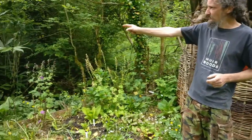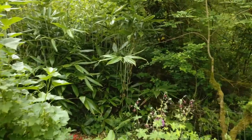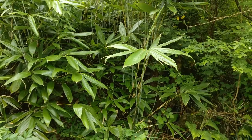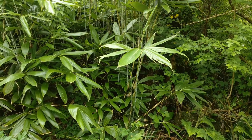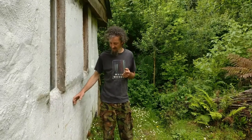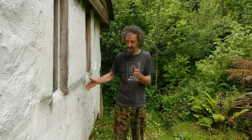The bamboo that we use is this bamboo over here. You can see it growing, big leafed stuff, very vigorous. I would not recommend anybody planting it because it just takes over areas, but it does need to be cut, and it's very useful material. Okay, here we have an example of a hemp and lime with a heavy clay soil.